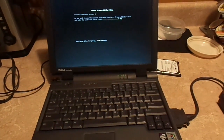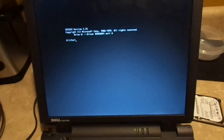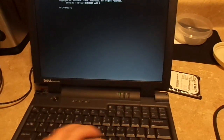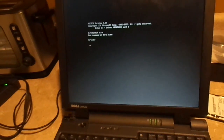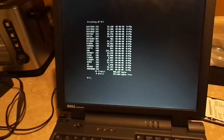So let's get this drive done, and we'll move on. Once we've run fdisk and restarted, we need to format the drive. Now, we are doing this because I don't want Windows to do it for me, because I want to see what the actual condition of the drive is. So we're going to format it as a system disk by typing in format c: /s. Okay, maybe not. Actually, you know what? I don't think the formatter is on the disk. No, it's not.